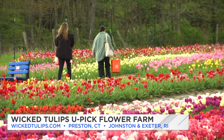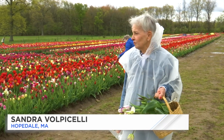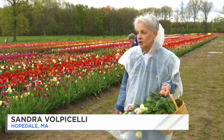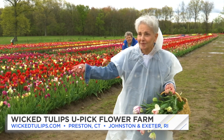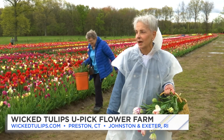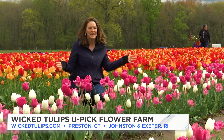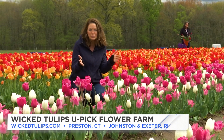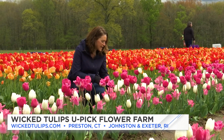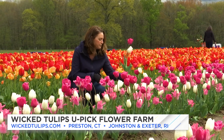I love it. It's different, and the tulips are absolutely gorgeous. And one is prettier than the other, and it's hard to just pick 10 because you keep going around and you keep seeing more and more tulips in prettier colors. And there are rules to keep things running as smoothly as possible here on the farm. Once you find the color or the tulip you love, you have to hold it as close to the ground as possible before pulling it out.